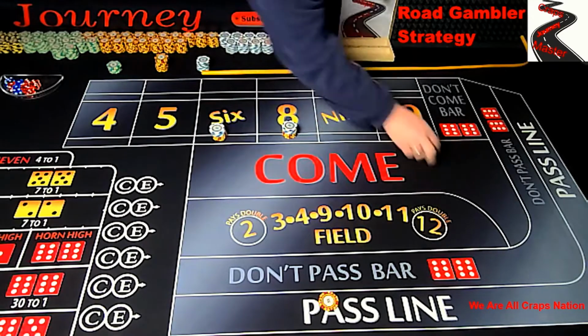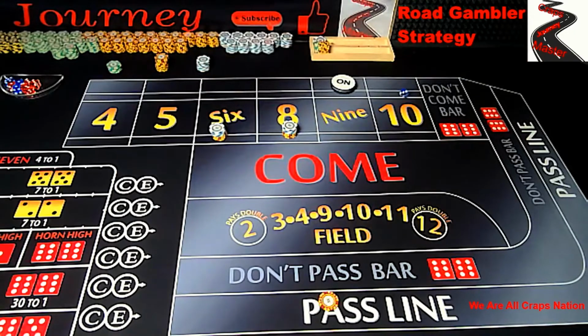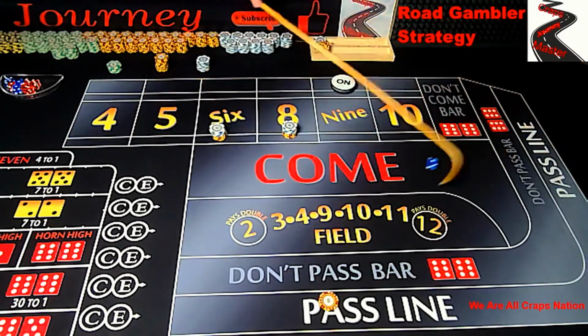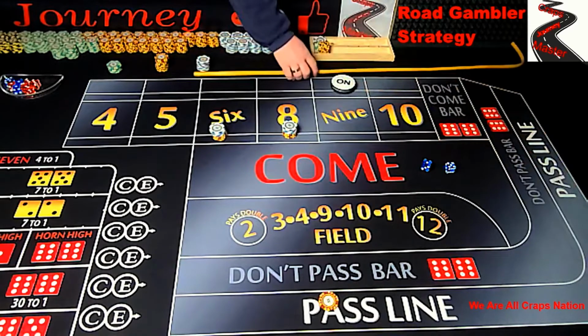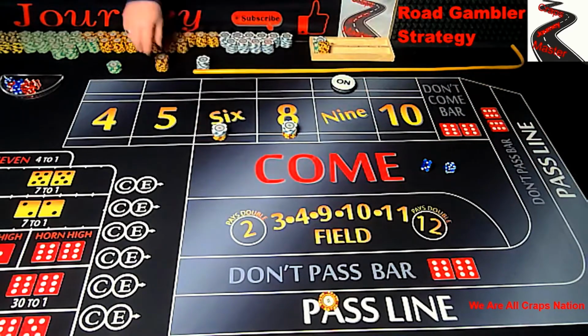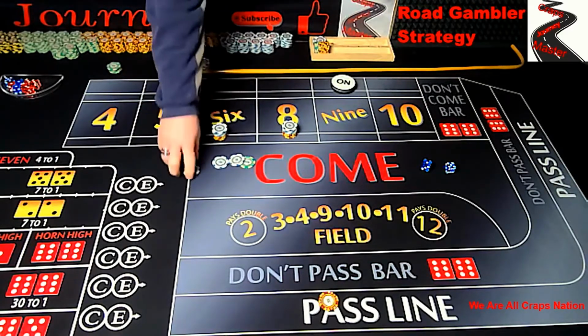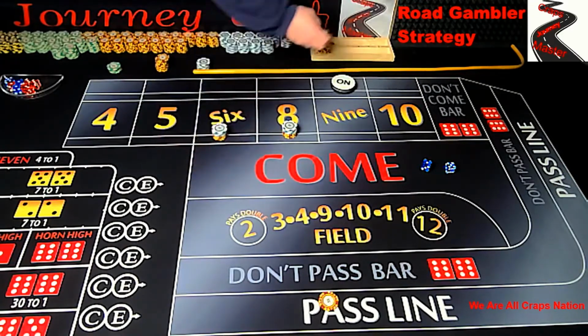So let's go dice out. And we have a 2-1-3. That does nothing for the strategy. Dice out. And we have a 5-1-6, which is perfect. Okay, this $24 here pays out $28. And what he's going to do is he'll collect $28 at that hit.